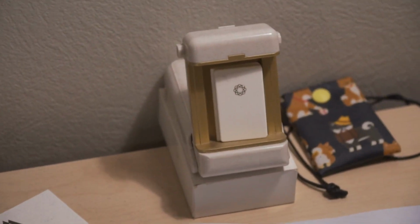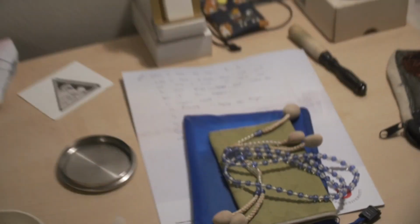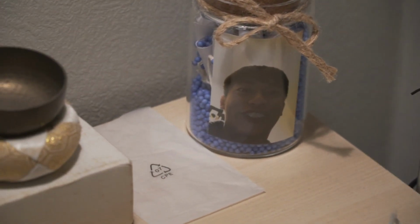Yep. This is my praying, my holy table. This is where I pray. Yeah, I practice Nichiren Buddhism. So that's my mini altar. Look over there. That's the mini altar. And then my beads as well. Yeah, my gong. Yeah, that's all.